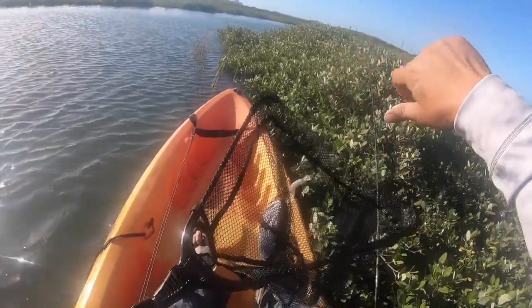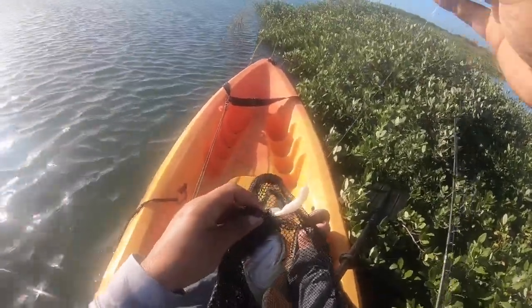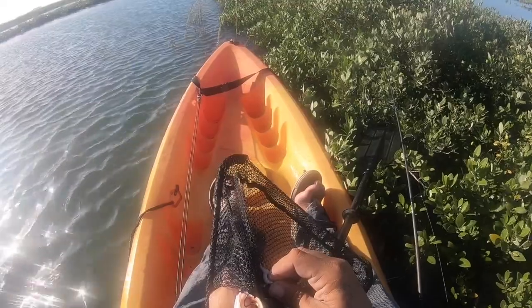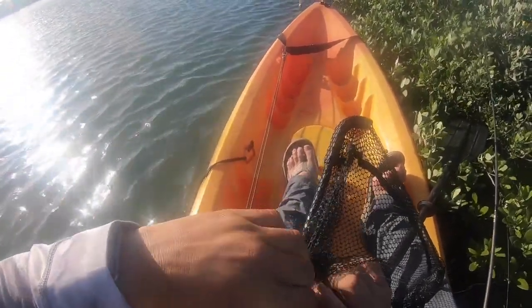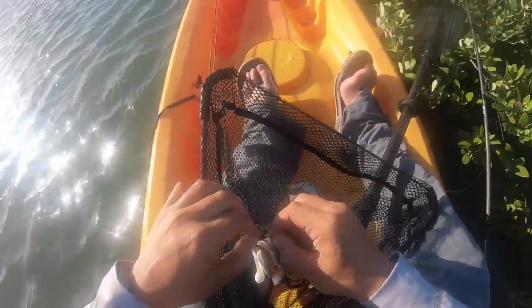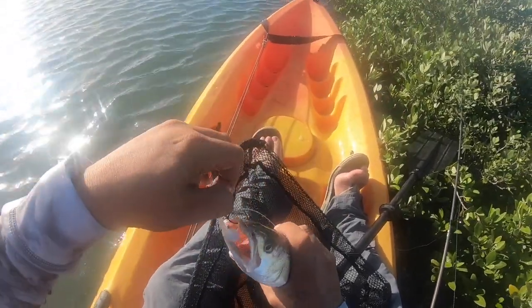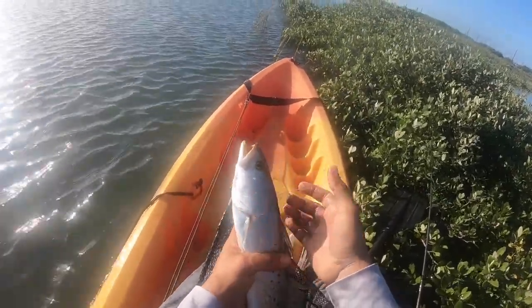Check out the size of this guy. Tangled up in this net. Yeah, I think you're gonna go home with me. Oh my God, come on. You got that net all up on you. There we go. Oh man, you're all bleeding through the gills. There we go. Look at this guy.